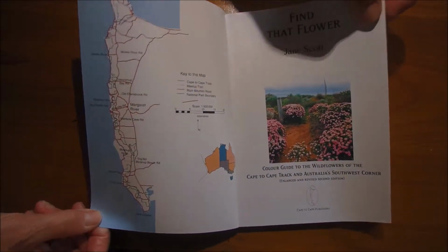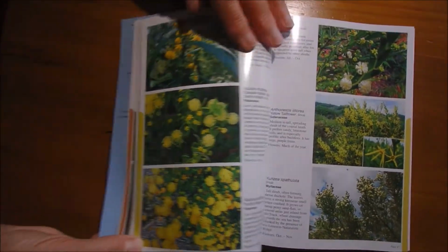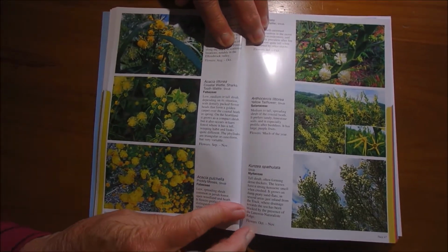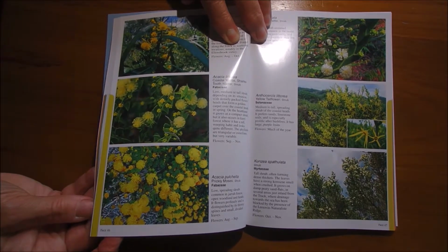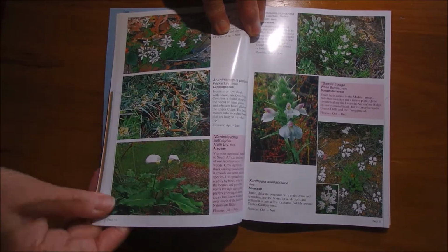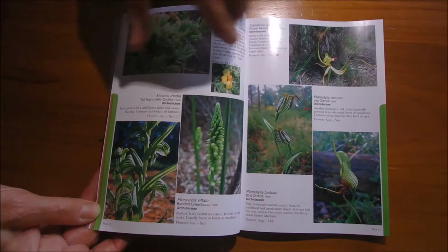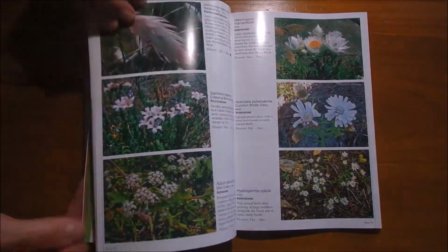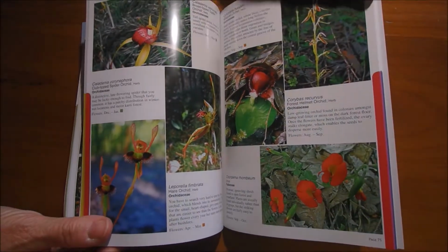And what we've done here, because people who don't know a lot about wildflowers, the first thing they see is the colour. So we've actually arranged all the plants by colour. We've got the colour as actually shown on the edge of the page. So we start off with the browns and greens, go through white, yellow, and then through to the reds, pinks, and through to the blues.